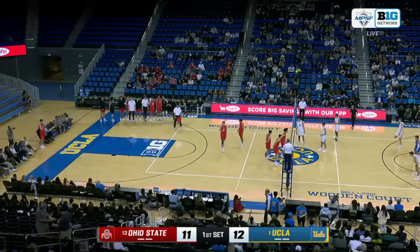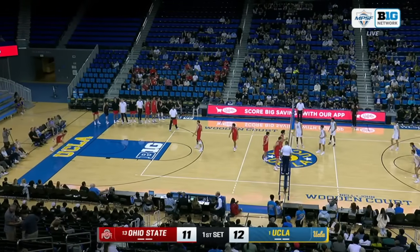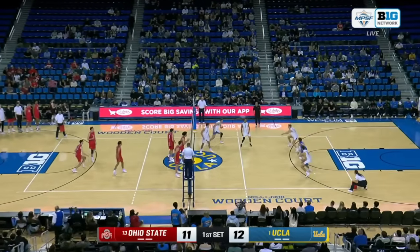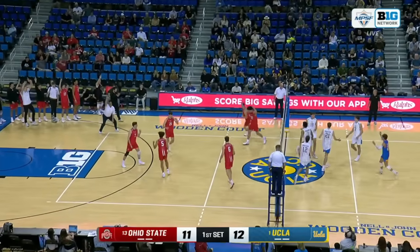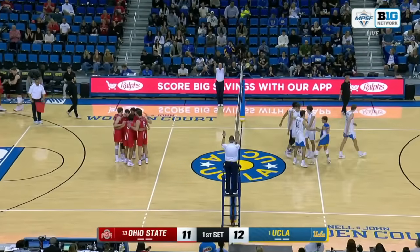Grimm back to serve. Just underway here at Pauley Pavilion. #1 UCLA undefeated at 7-0. #13 Ohio State. Good pass by Rama. The combination play is flailed out of bounds that time by Decker.